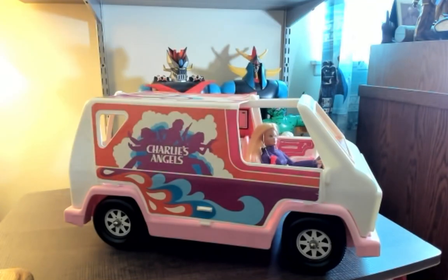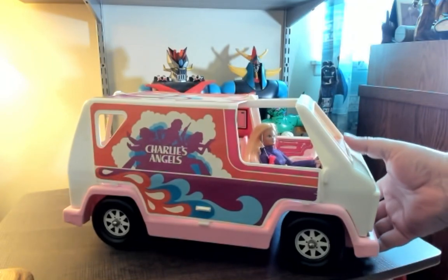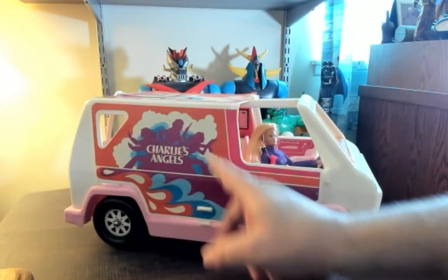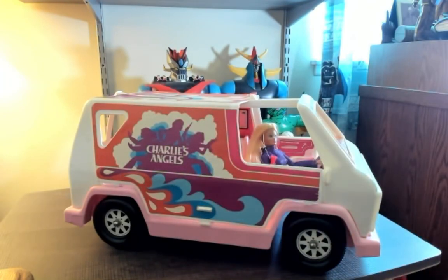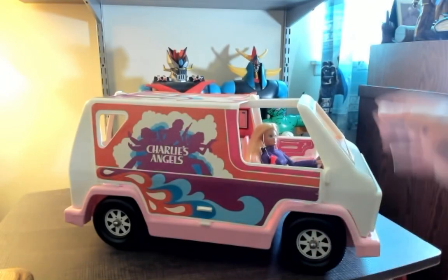Van life was key to these things. And apparently kids wanted them and kids got them. So the Charlie's Angels van, I could not resist this design, the colors. I'm a big fan of design from the 1920s all the way through the 1980s. Many different genres there. I love them all. And I love this one. So I could not resist getting this thing.